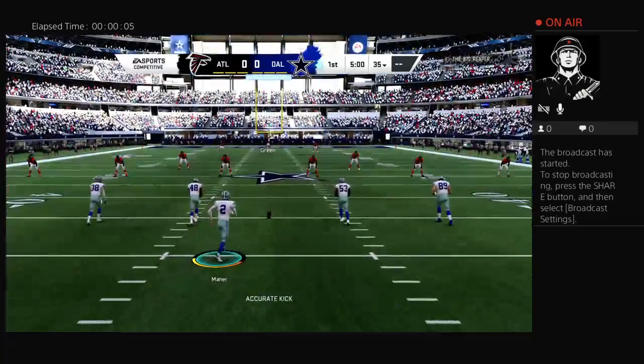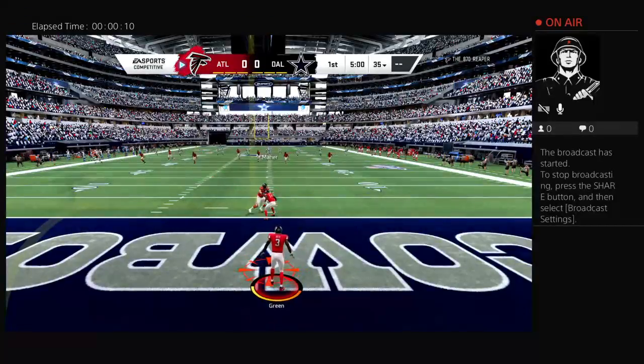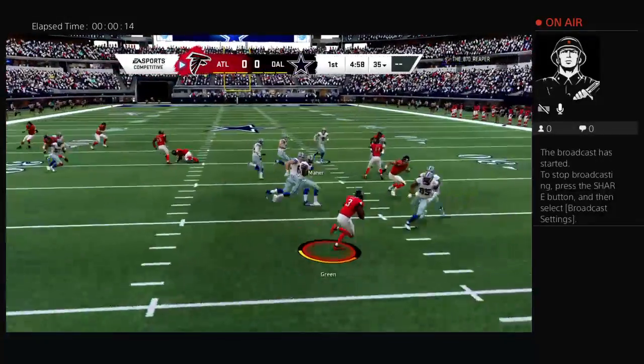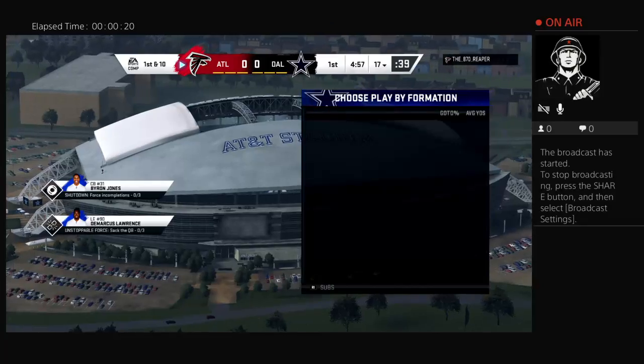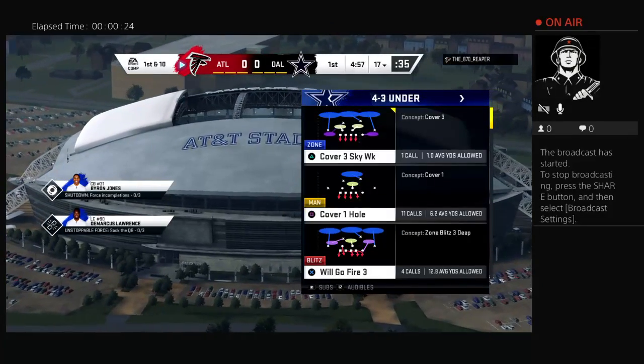Marr now to kick this one away. That's fielded in the end zone. And he will be brought down here at about the 17-yard line. The Falcons take over first and 10 at their own 17-yard line.